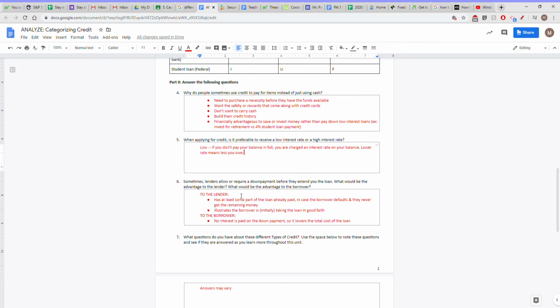To the borrower, no interest is paid on the down payment. So the higher the down payment is, usually the lower your total cost of the loan will be. So you always want to try to pay things off as soon as possible, because that way you don't have to pay as much interest on them.